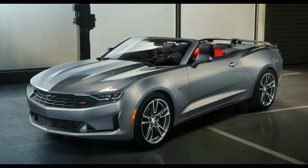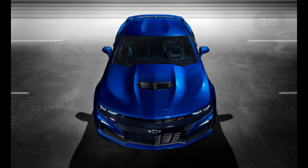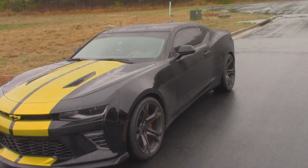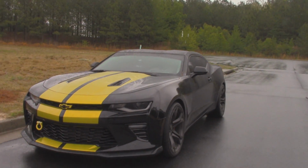Now, I had to do a double take, and then a triple take, and then a quadruple take, and I don't know what comes after 5, but I had to do many takes, you guys get the point, trying to figure out if this was indeed not a Dodge Charger, but really the refreshed look of the 6th Gen Camaro. Now, before we get into this, let me show you guys something and ask you guys a couple of quick questions. Now, this is my 6th Gen 1LE.